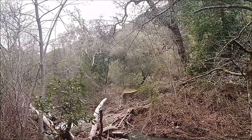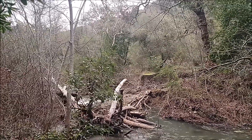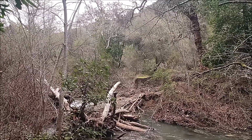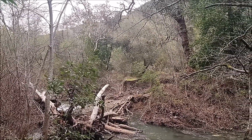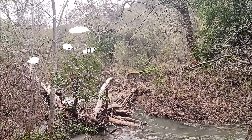So let's cut over. I'll show you on the hillshade map what this looks like. It's a lot more clear when you see it on the hillshade map. It just jumps right off the page. So let's cut over to that and we'll wrap this up.